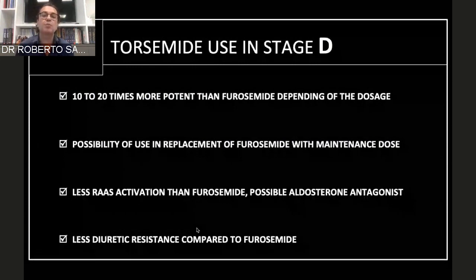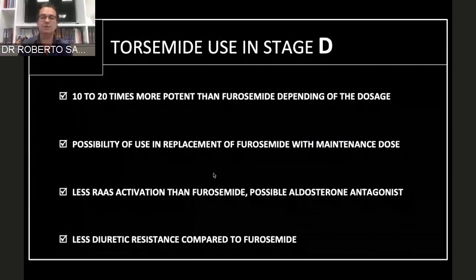The possibility to replace furosemide with a maintenance dose of torsemide: there is less activation of RAS and possible aldosterone antagonism that has been proven, and in my personal experience, less diuretic resistance compared to furosemide. And so there is probably a concomitant anti-aldosterone effect. We don't know about this, or maybe because it's just more potent, maybe because it's not inducing the delayed braking effect, we don't know. But in my experience so far, using torsemide over time in this last year, we are really seeing much less diuretic resistance.